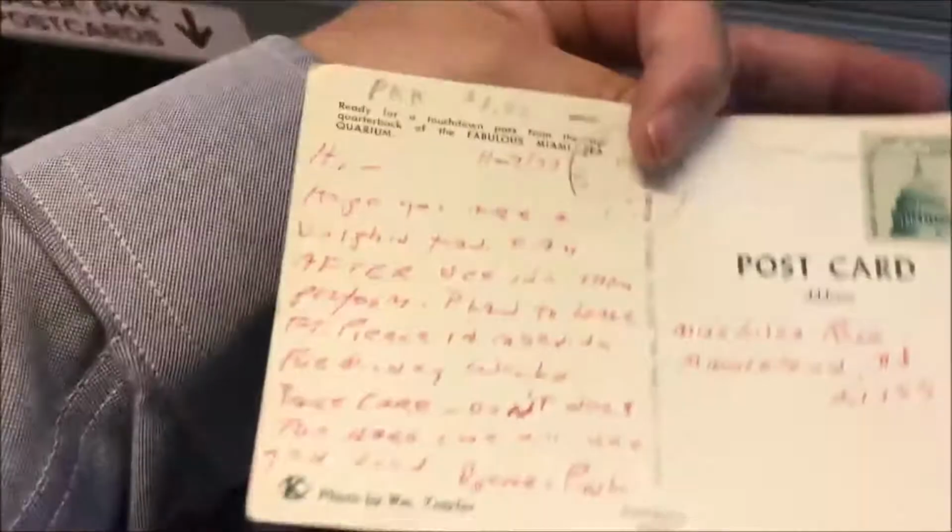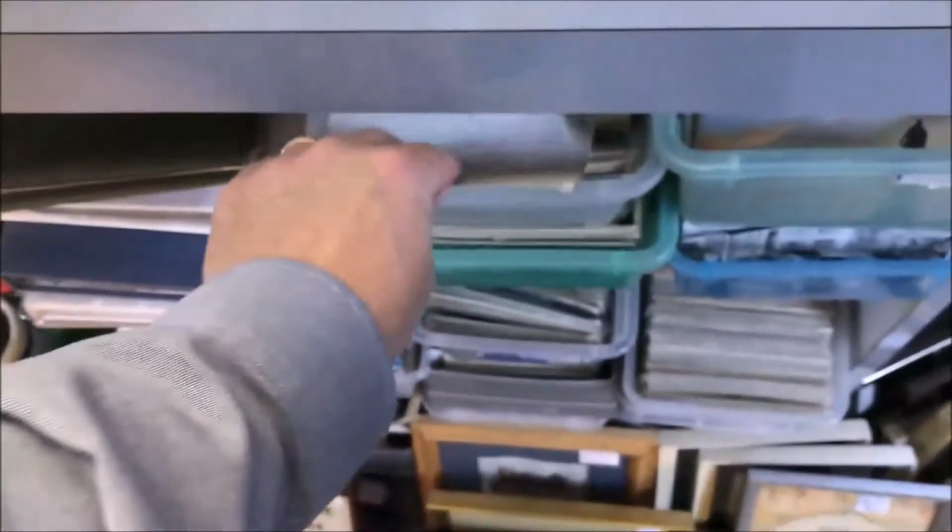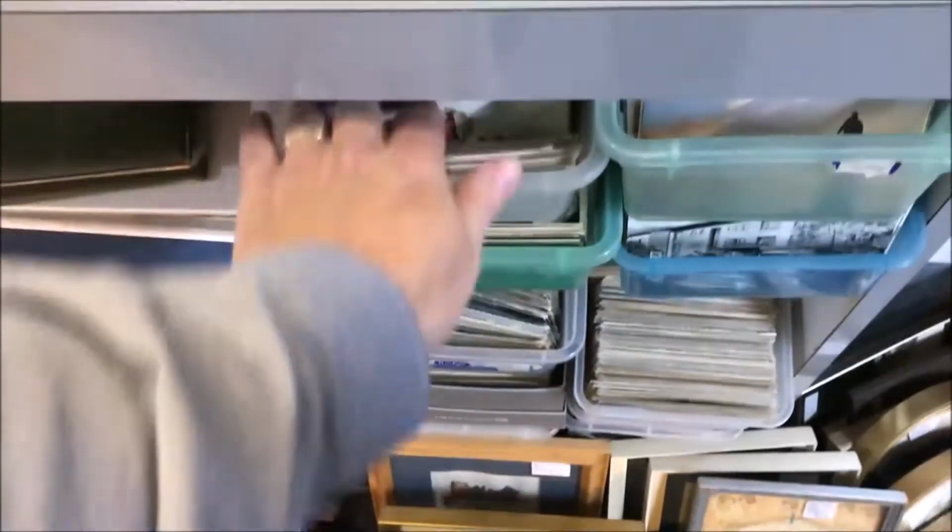If you want to spend a whole day looking through postcards, come up to the Antique Crossroads in Hagerstown, and then go to the Beaver Creek Antique Mall right next to it. So that Dolphins with the helmet on, that's usually a $5-6 card.